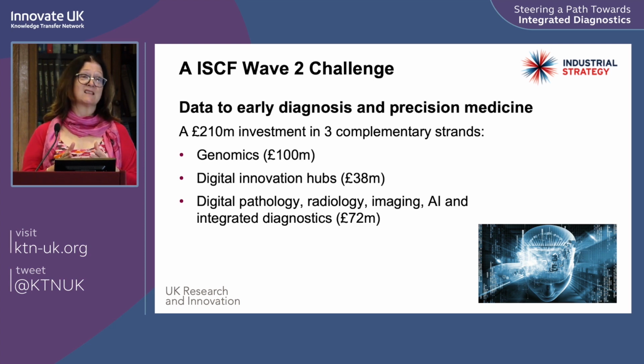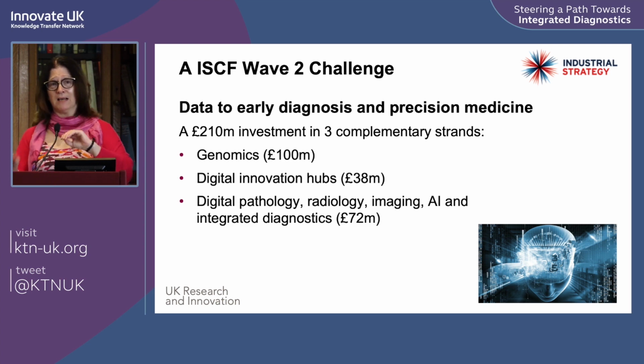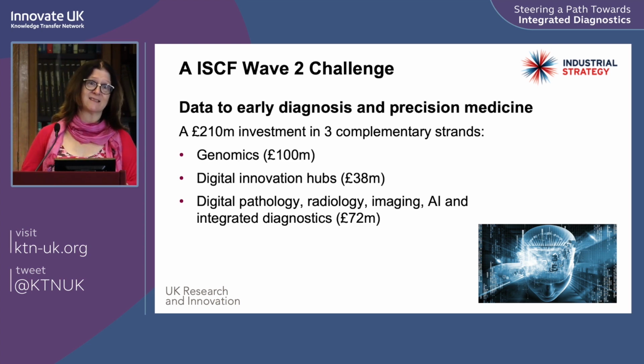I think it's important to say that because it sits under that 3rd strand, it doesn't mean that you have to work with an existing centre of excellence in digital pathology and radiology. We would love some of those centres to be involved. We would like some of those centres to either be in consortia or to lead consortia, but it is not a requirement. It's where it makes sense. If it makes sense for you to do that, fine. If it makes sense for you to pull imaging data from elsewhere, that's fine too.